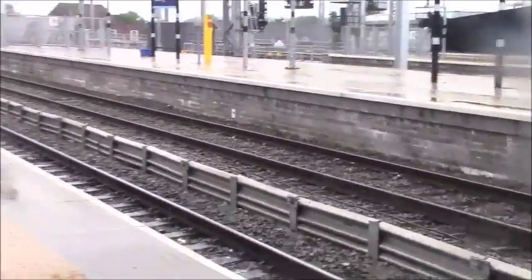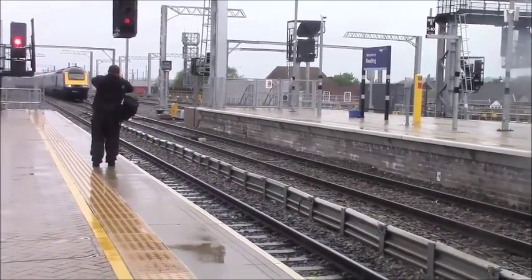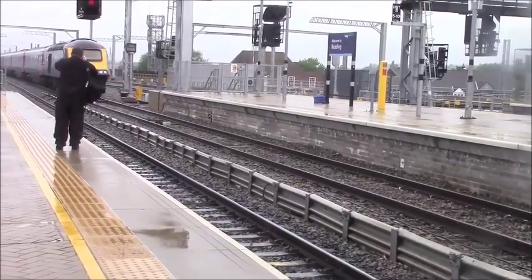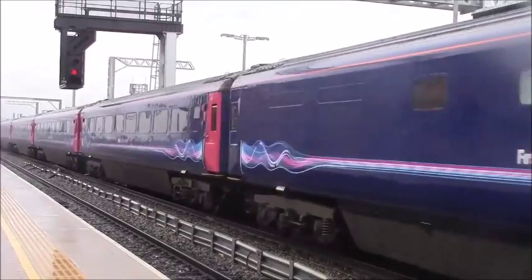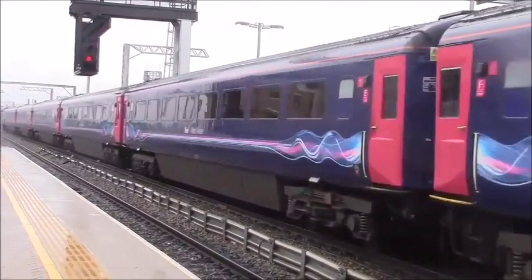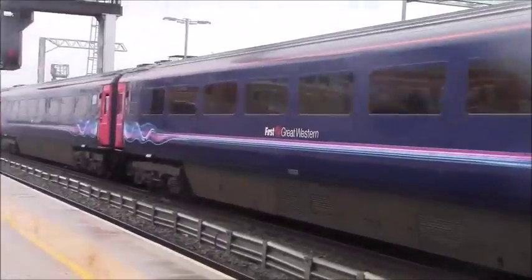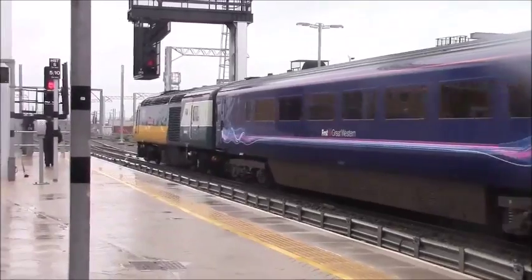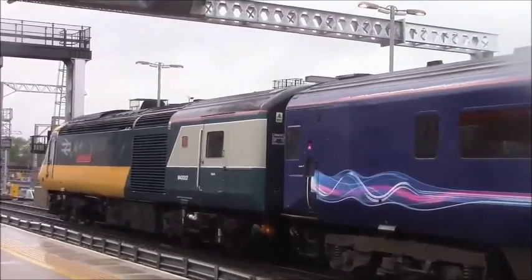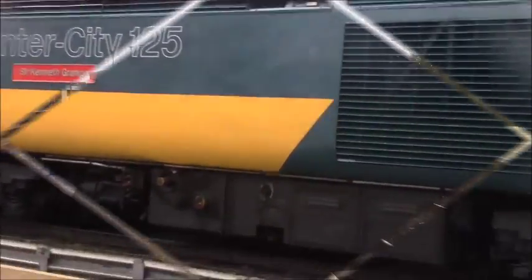First one here, first one to strike, let's say, is the 1710 service to London Paddington from Bristol Temple Meads. We have 43020 on the front, with an MTU nameplate on the front power car. Oh yes! Oh, I'm so happy. It is the Sir Kenneth Grange InterCity 125 livery. What a good start to my filming. What an absolutely outstanding start to my video.